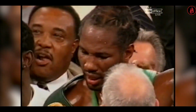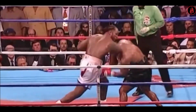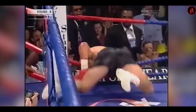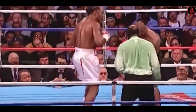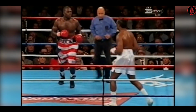Two-time heavyweight champion Lennox Lewis was one of the best right-handers in the history of the heavyweight division. He defeated names like Evander Holyfield and famously knocked out Mike Tyson in round 8 of their fight in 2002. He ended his career with 41 wins, of which 32 were knockouts. He distinguished himself by defeating opponents from a distance and boxing behind his jab. So let's check out some of Lennox Lewis's most devastating knockouts.